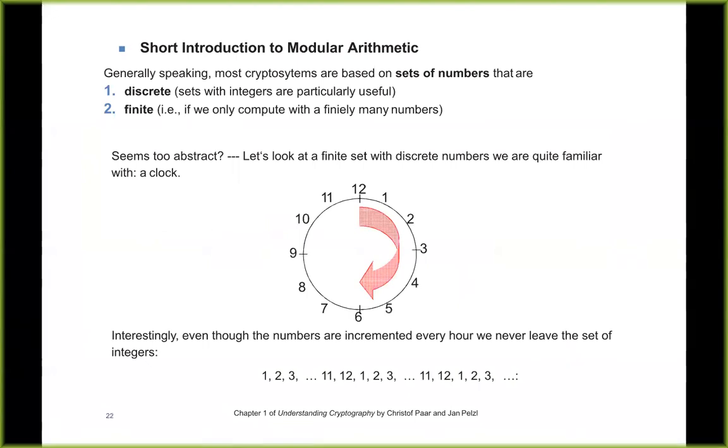This is what clocks are. If it's 3 o'clock and you wait 10 hours, it's not 13 o'clock, it's 1 o'clock. And if it's 2 o'clock and you want to meet 3 hours before that, you go back to 11. That's modular arithmetic. You have a circle, so all the numbers just roll around. And that's the game here.